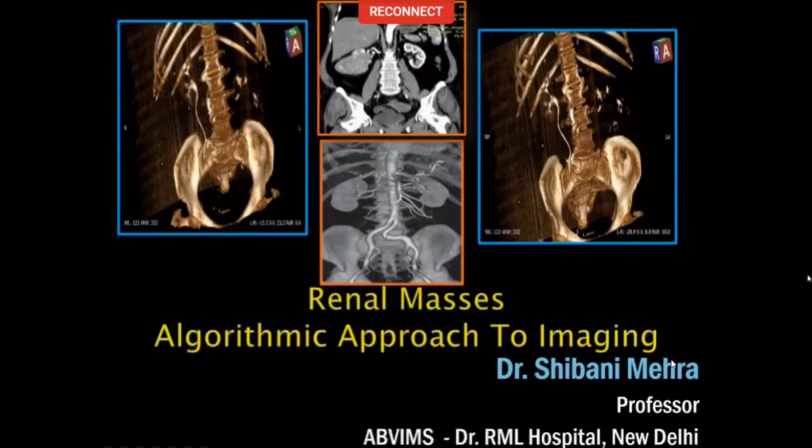Is that fine? So today we are going to be discussing the imaging approach to renal masses, and we as radiologists end up detecting a lot many renal masses, and this is majorly because of two reasons: that imaging has become quintessential in the clinical workup of any patient that reports to a hospital, and also because at our disposal we have a number of sophisticated imaging modalities which can detect lesions much better.